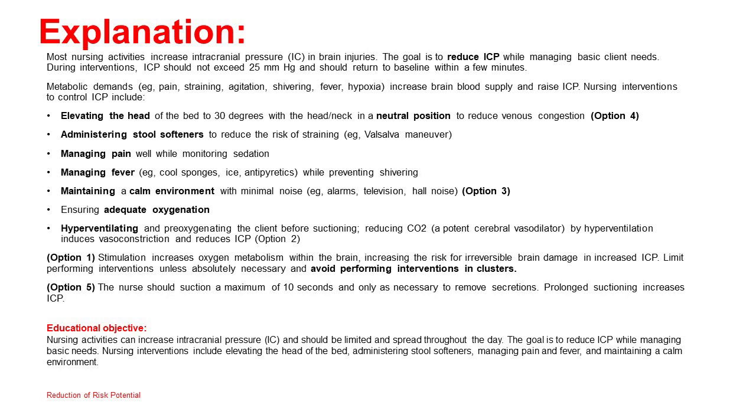Nursing interventions to control ICP include elevating the head of the bed to 30 degrees with the head and neck in a neutral position to reduce venous congestion. Option 4. Administering stool softeners to reduce the risk of straining, e.g., Valsalva maneuver. Managing pain well while monitoring sedation. Managing fever, e.g., cool sponges, ice, antipyretics, while preventing shivering. Maintaining a calm environment with minimal noise, e.g., alarms, television, hall noise.